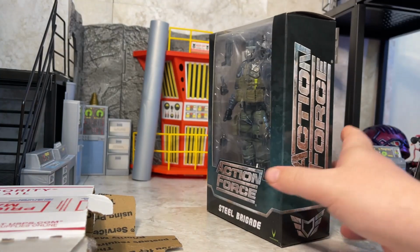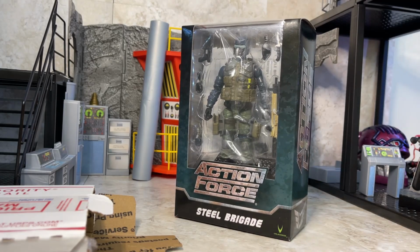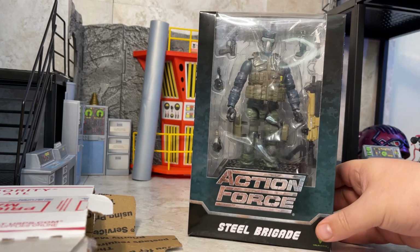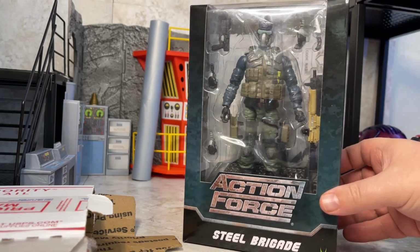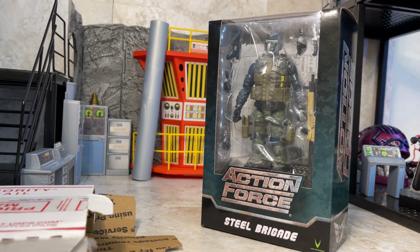So I decided that I needed at least one more Steel Brigade. That puts me currently at 2. If you have not been able to scoop up a Steel Brigade, definitely don't go crazy and pay hundreds of dollars on eBay. There should be more Steel Brigade and Swarm Troopers coming towards the summertime. So definitely stay tuned. Definitely check out Valaverse. Stay on the channel.